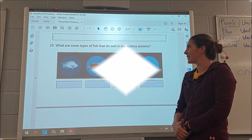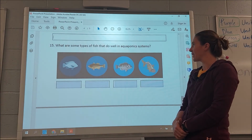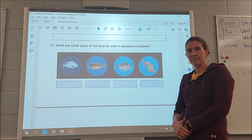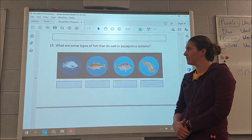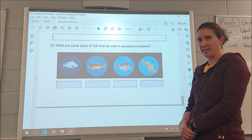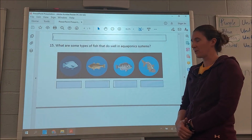Number 15, what are some types of fish that do well in aquaponics systems? So remember, you can review your notes. The blog post has it. Go ahead and check it out and see what those types of fish were.